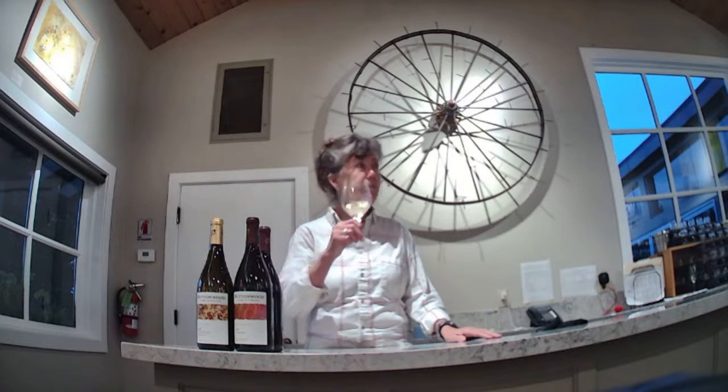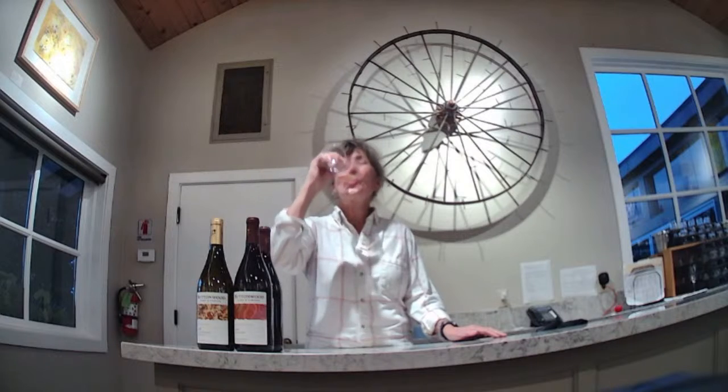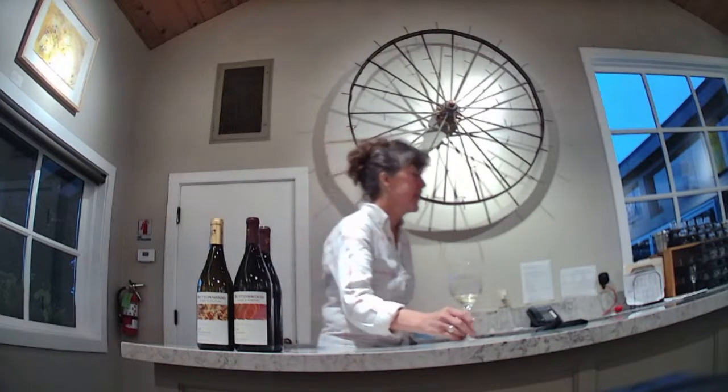So, cheers to Chardonnay. Cheers. Cheers. Indeed. I think it's one of the loveliest ones we've had. Oh, that's because there's only 40 cases of it. Well, there's 39 now. All right, we got another glass.